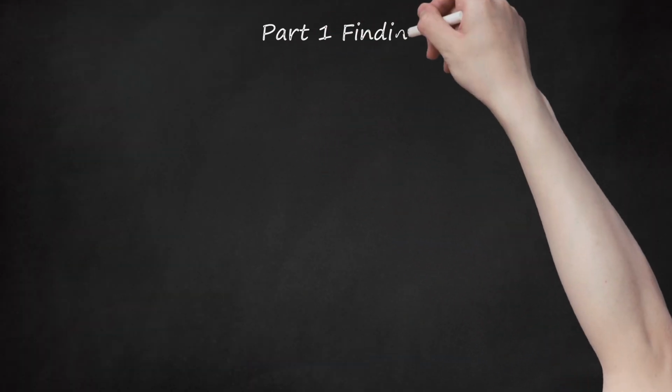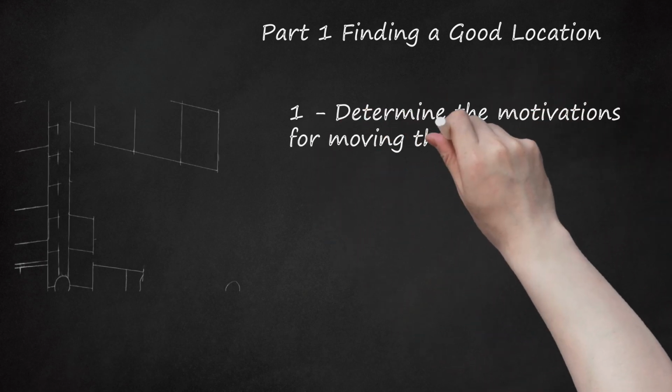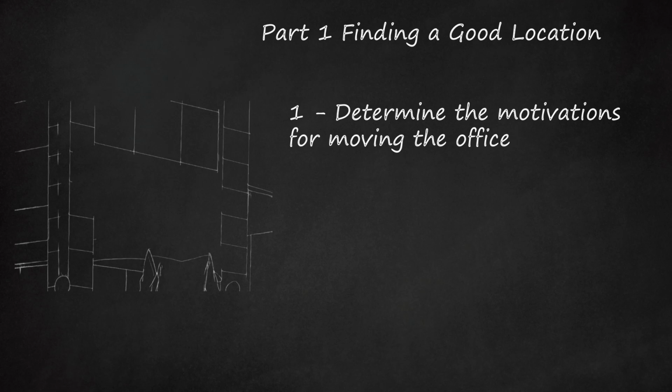Part 1. Finding a good location. 1. Determine the motivations for moving the office. To find a good location for the office, you should first think about why you are relocating. You may be looking for a location that will help you grow your talent pool or give you easier access to your target consumer market.